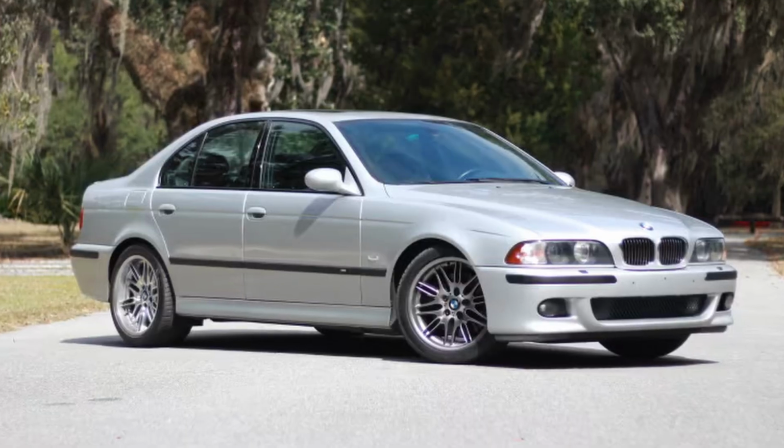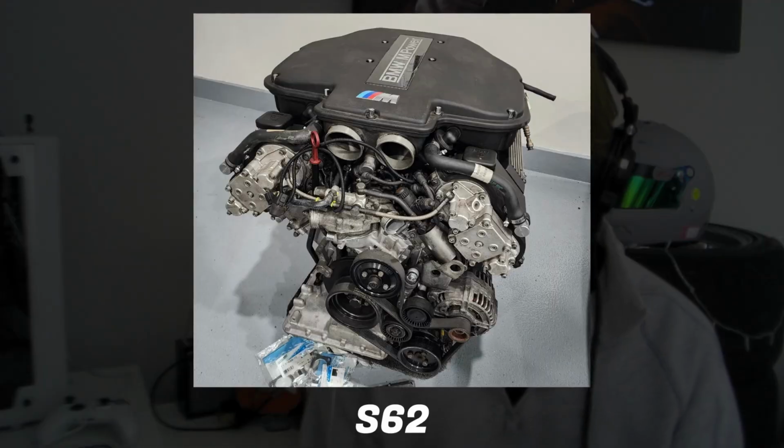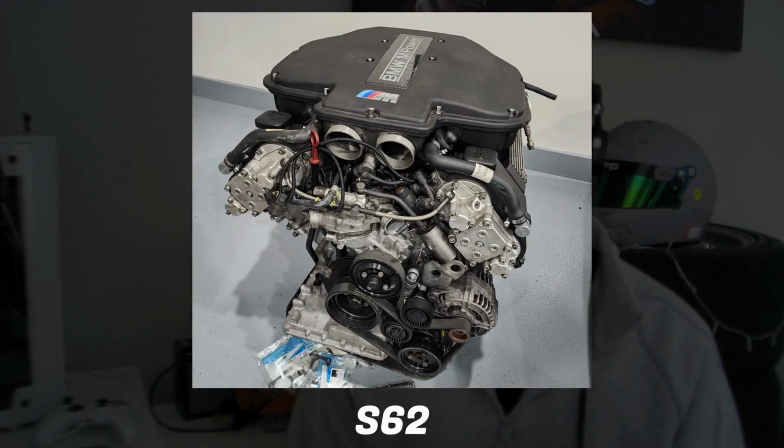the one that is mostly unanimously the best M5 of all time, the E39. Now, this was produced from 1998 to 2003. It was powered by a 4.9 liter V8, which was called the S62. Sorry, I had a bit of trouble pronouncing that. With 394 horsepower, which is pretty substantial, especially in 1998. If you think about it, 400 horsepower is pretty enormous for these times.